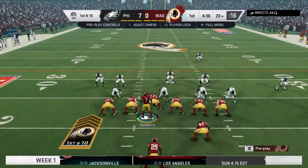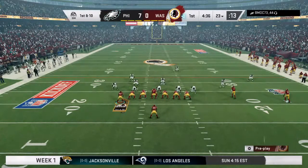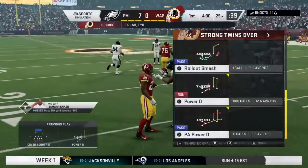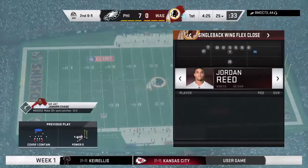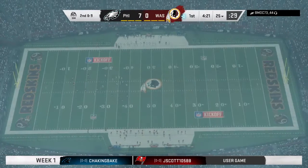Haskins and the Redskins come up 1st and 10 at their own 23. First carry for Darius Guice. Takes it to the 26, just a 1-yard gain. Nice job by that defensive front there to hold him to a short gain on 1st down. Well played, I must say. Yeah, only getting 1 yard. There was no room to run.